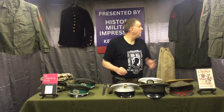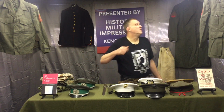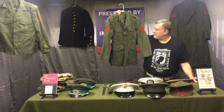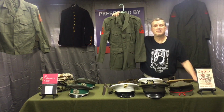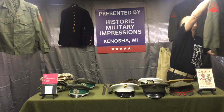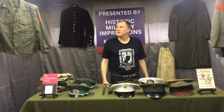And as you can see around me, we picked up several Marine Corps uniforms, Vietnam era. This one is the 51 pattern. I know it's Vietnam era because it has brown buttons. They haven't switched to the black buttons yet for a corporal. We also have in the back corner his greatcoat. We have for a sergeant the Vandergrift uniform, probably from the 50s. In the 50s, they stopped wearing it.